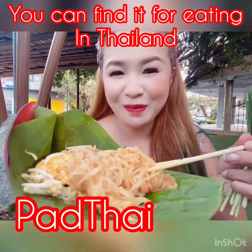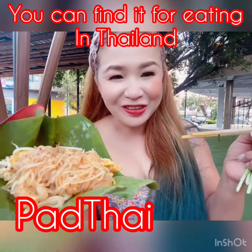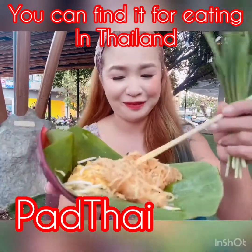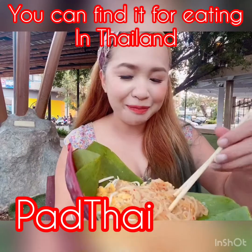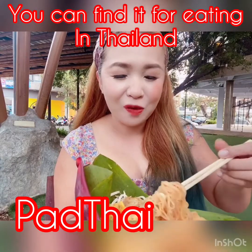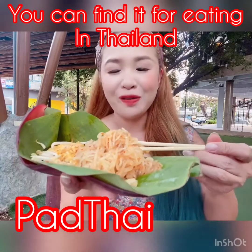Alina loves to eat Pad Thai too much because it's very easy to find for eating. I love to eat it at lunch, maybe early in the evening. I cannot eat it for dinner because it makes me fat. But a lot of people love to eat it for dinner. Just look at my eating.